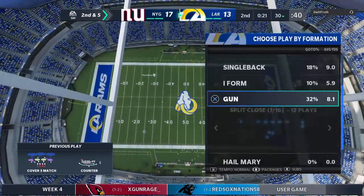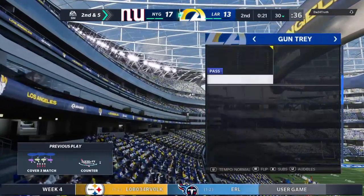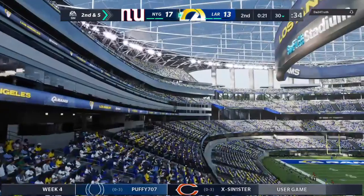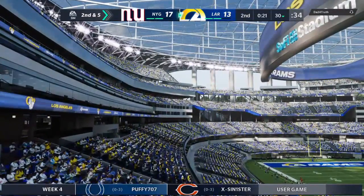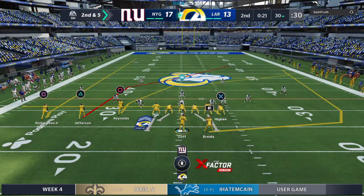A lot of people say it's not even worth trying, but I'm running a draw. I'm running a screen. I'm seeing if something pops, and if it does, that can alter my strategy and potentially get me some points. And if it doesn't work, well, then you just run the clock out and go to the locker room. 5 yards remain on second down.